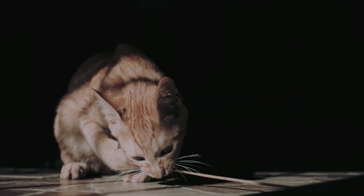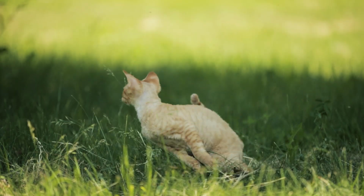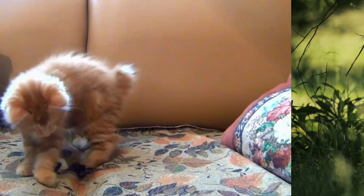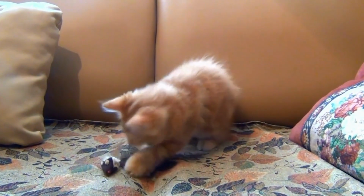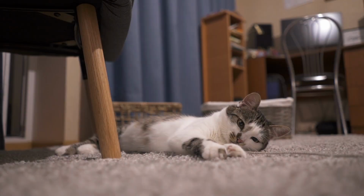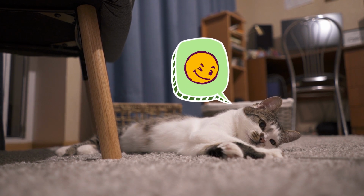This is their natural rhythm. Intense activity followed by a period of rest and observation. They're wired for this pattern of sprinting and then pausing. So here's the key. When you're playing with your cat and they take one of these pauses, don't rush to put the toy away. They haven't lost interest. They're just gearing up for the next exciting chase.